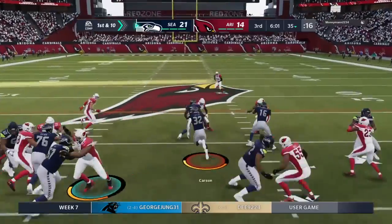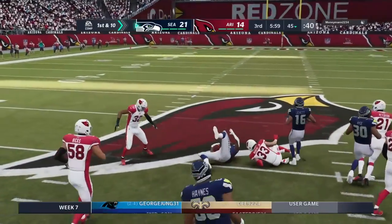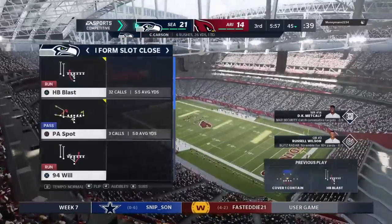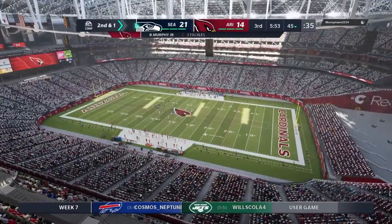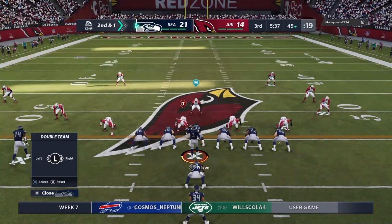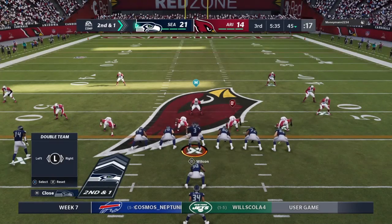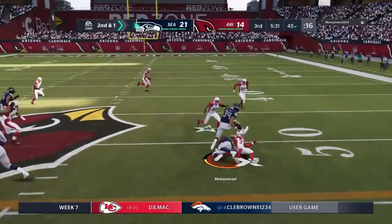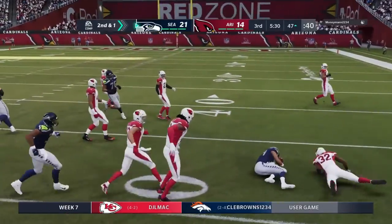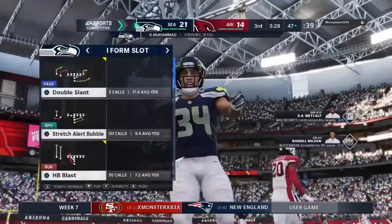They run it with Carson. And down he goes at the 45 after a pickup of 9. The handoff to Chris Carson. He's had a ton of success here so far, but you get the feeling that he might be on the verge of popping one. Yeah, even on that one, there was a little bit of a hole, but it closed there quickly at the end. And he'll get it down to the 47 here.